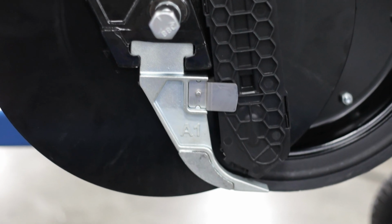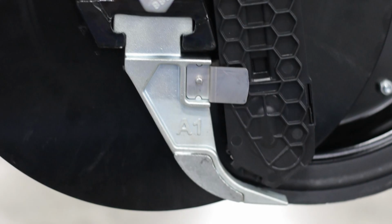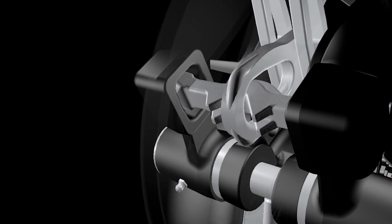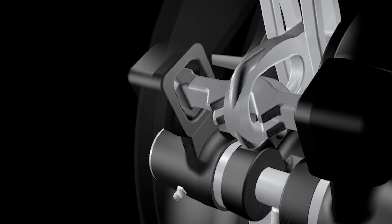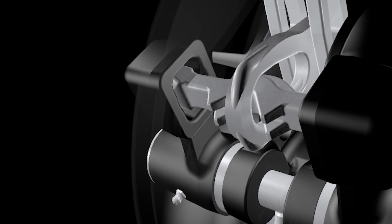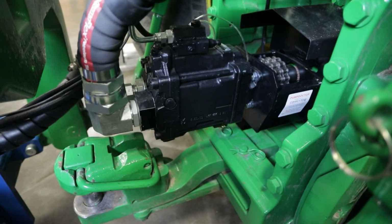We've enhanced our inner seed tube guard, or our inner scraper, again, to provide longer wear life and lower service intervals. We've increased the size of our gauge wheel arm pocket to, again, larger, heavier, longer wear life pieces on that as well. And again, just continuing on with all those components.